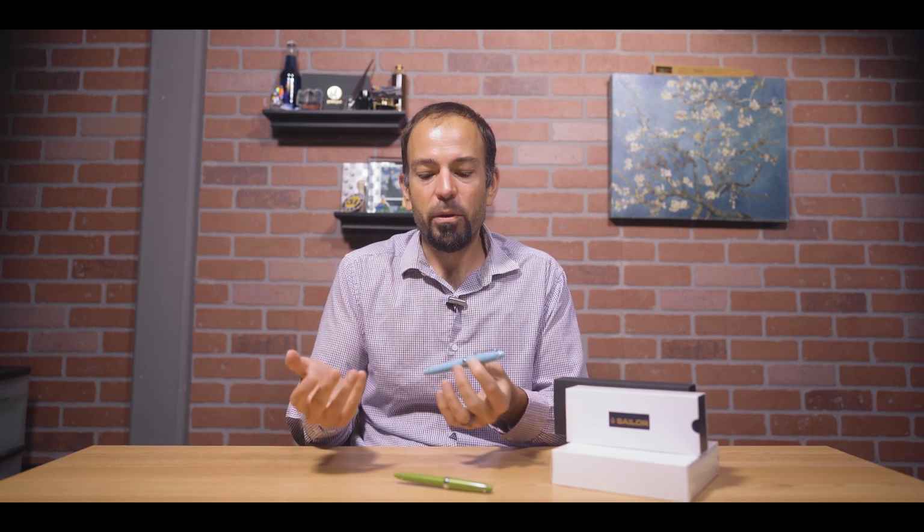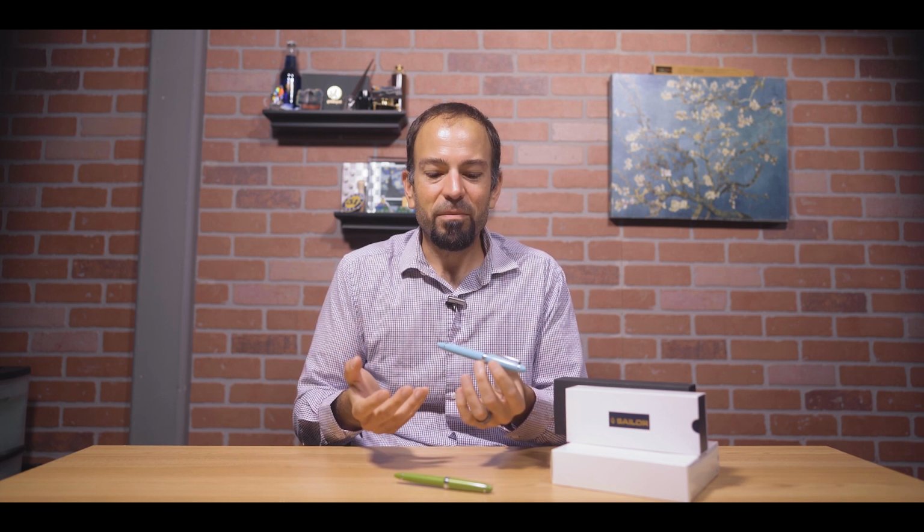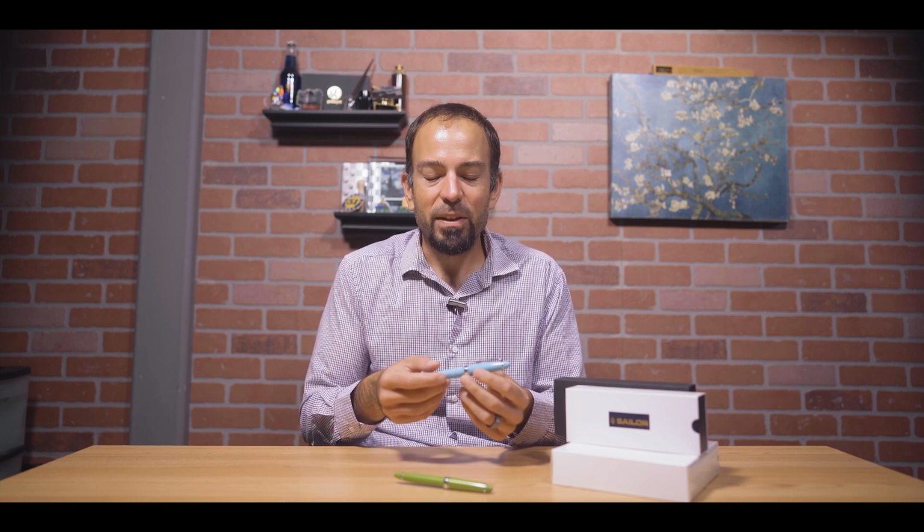Because previously to that point, Sailor was rather conservative and very dry with their line of the 1911s and Pro Gears. It's basically, if you didn't like black or a blue or black with gold trim or black with silver trim, you weren't going to really like any of the colors that they had, because it was basically black or burgundy or maybe a white pen, and that was it. There were no bold colors. There wasn't really anything exciting and colorful like there has been with other brands.